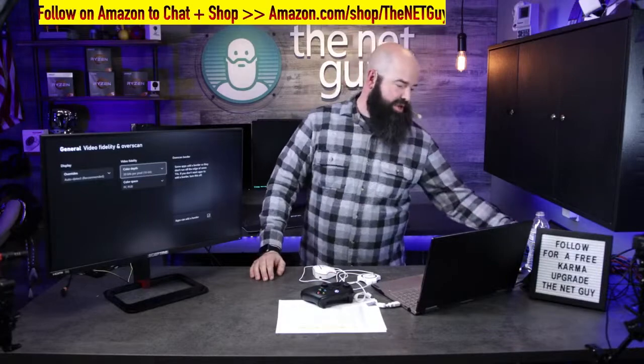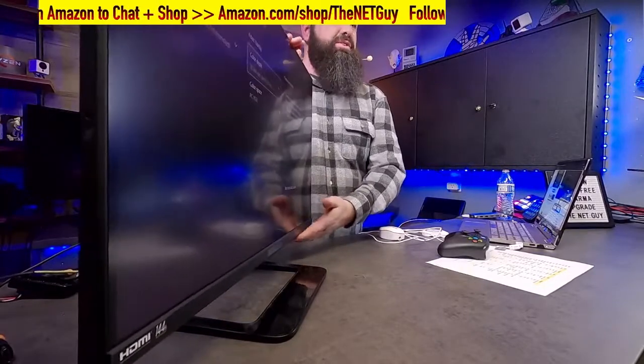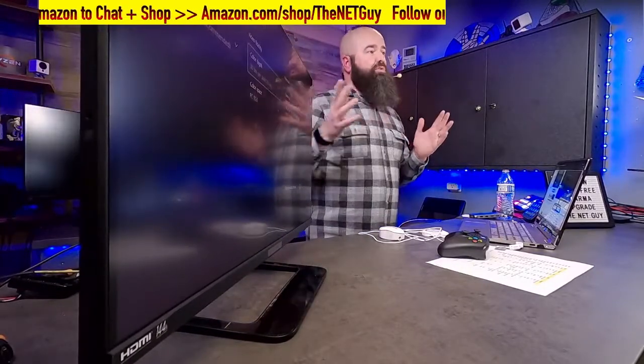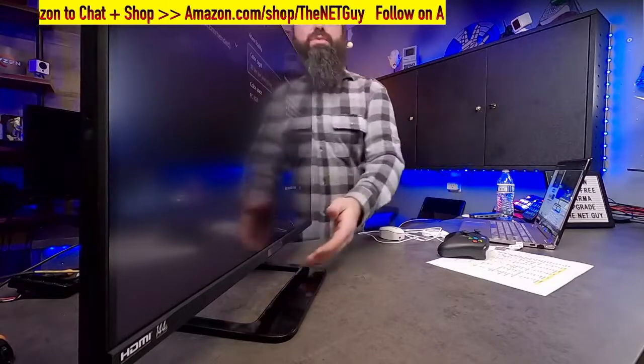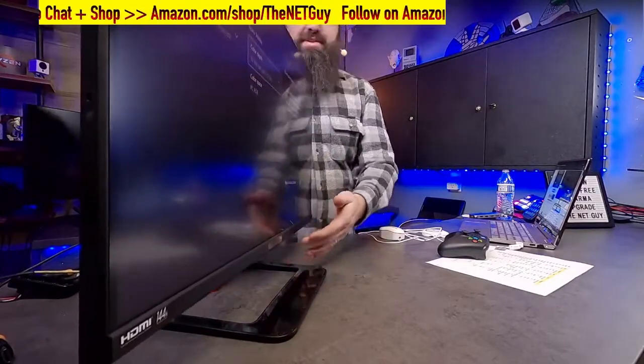This is not a curved monitor. So let me pull that up, Juan Felipe, here. You can see on the side here. It is a straight monitor. So it doesn't bother me too much at the 27 range. I really do like curved monitors at 32, but at 27, I could take it or leave it.